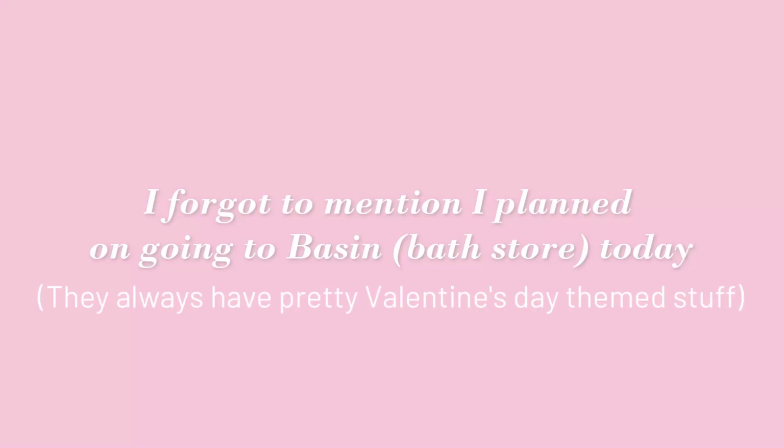Sometime this weekend, I plan on going to the Grand Floridian. It's a Disney resort and they also have a Basin store. They have the cutest heart-shaped soaps and stuff during the Valentine's Day season. And when I get home, I'm gonna get comfy and I plan on baking and watching some romantic comedies this weekend. So those are my plans for the weekend.